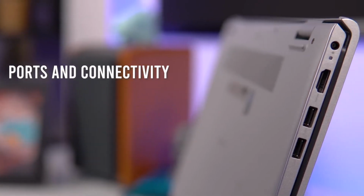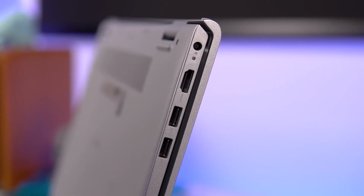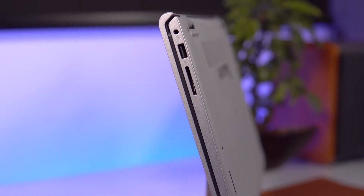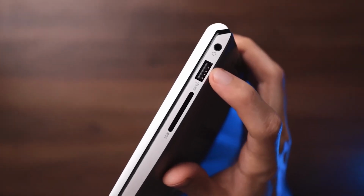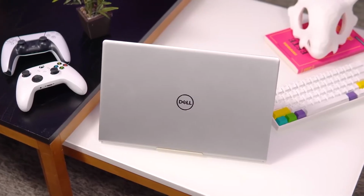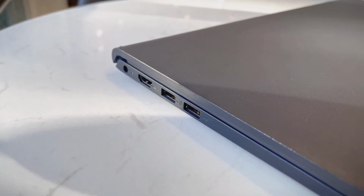On the connectivity front, the Inspiron 3000 doesn't disappoint. You get a good mix of USB-A, USB-C, an HDMI port, and an SD card reader. That should cover most of your peripheral needs. Wi-Fi performance is solid with 802.11 AC support, and Bluetooth connectivity is reliable too.